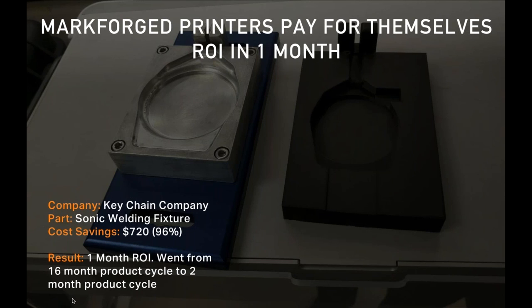Here's an example of a keychain company that had a machined aluminum sonic welding fixture, which you can see here on the left. They printed it, saved $720 per part, and they paid for that machine in 1 month. And then they took it and iterated on their development cycle, and they actually were able to be more productive in new product design. They went from 16-month product cycle down to a 2-month product cycle. So they got multiple benefits from using a strong parts printer.